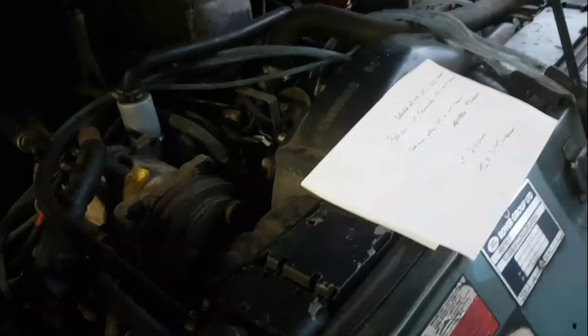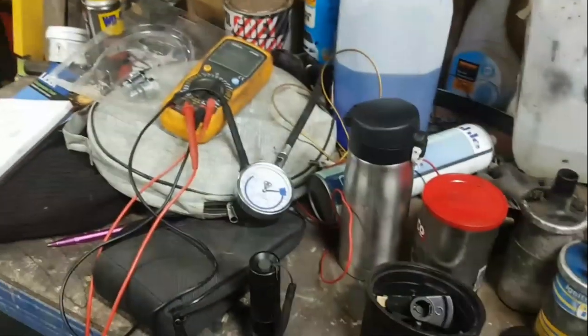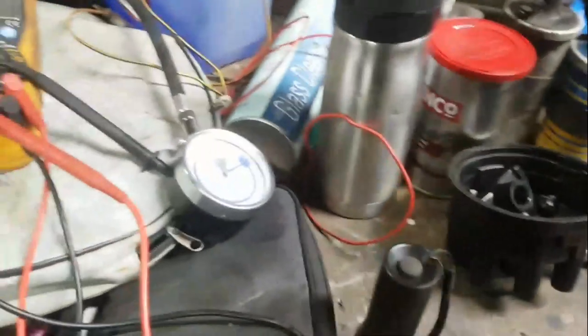So next I'm going to do this wet test on it. All I do is squirt a big old dollop of engine oil into the spark plug hole and crank it over again. If it seals up the piston rings, it gives me a good reading. I mean, it's only a temporary fix. It will only last as long as it takes me to put the spark plug back in again. We then know roughly where the problem is.